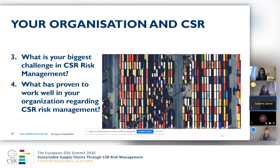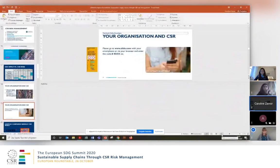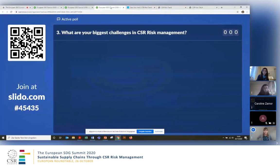What has proven to work well in your organization regarding CSR risk management? So please let us know what really worked in your organization, and then we can share and learn from each other. So go to slido.com again and use the code 45435, and they are both open questions. So please put your answers in and submit them in the browser.